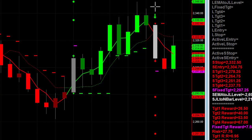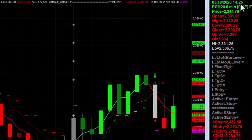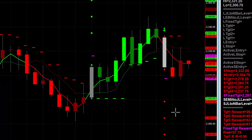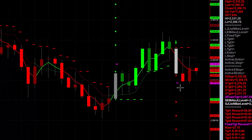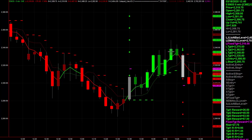All right, so you can see up here that the time is 2:25. So this trade is still going. You could see the bars are red. We don't know if it's going to win or lose. Let's look at what happened earlier in the session. You can see immediately to the left a nice winning trade. This is during a time, though, that normally is not the best time to trade. And for that reason, I'm not going to show you this trade because that's not inside of our trade plan.